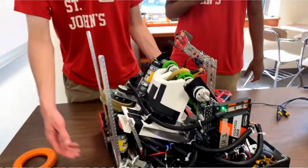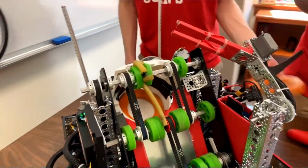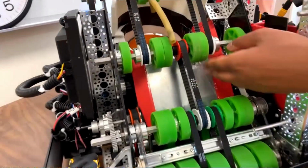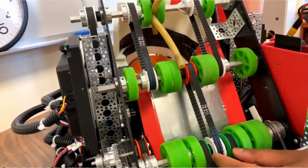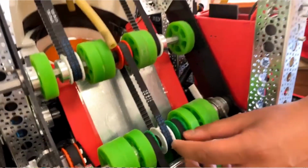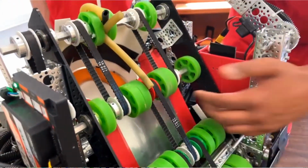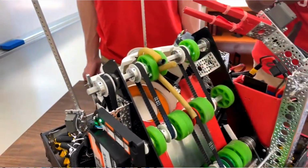So we've got the ring in tow, and now it's going to go into the conveyor. Talk to us a little bit about what that consists of. Sure. We have this metal ramp at the back, and that essentially just directs the ring upwards. We have these 5 axles, and each of them uses custom printed pulleys made out of nylon, and these belts essentially keep the ring from popping out through the conveyor system. And eventually, it reaches up to the top.